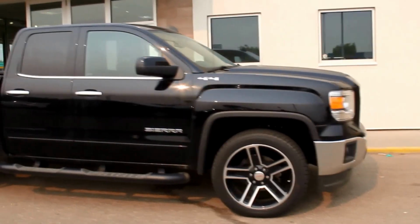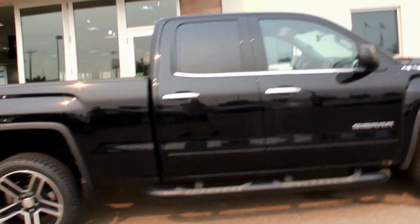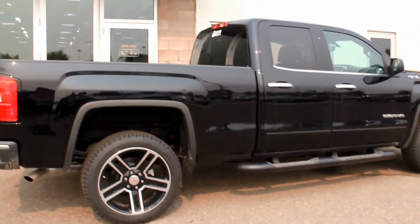Once again, this is a 2015 GMC Sierra 1500 SLE in Onyx Black. It's available here at Davis GMC Buick in Medicine Hat, so come on out and take a look, take it for a ride.